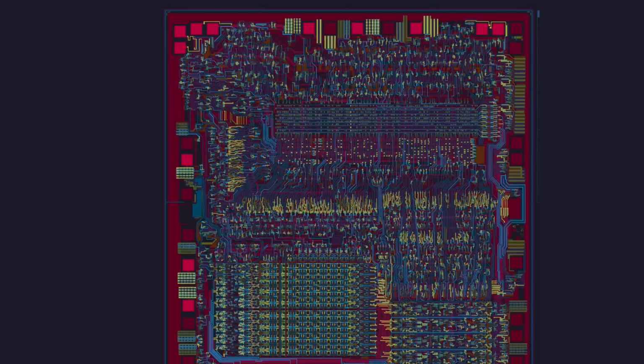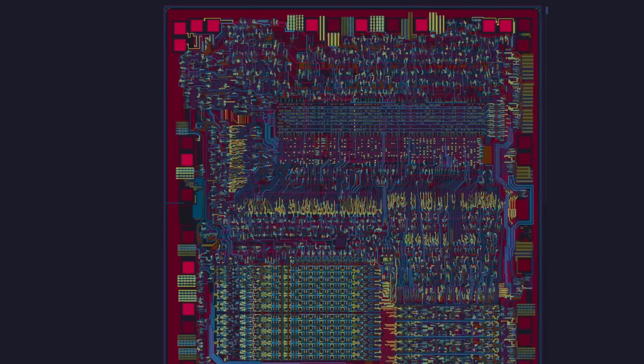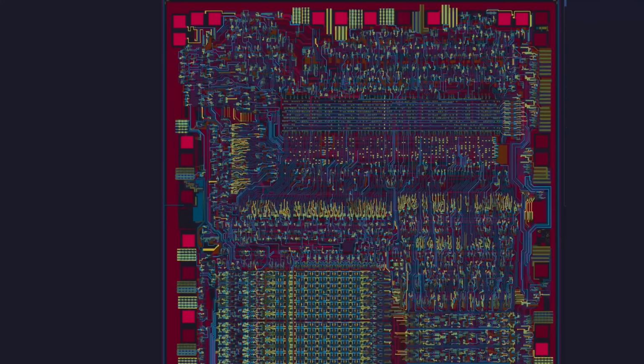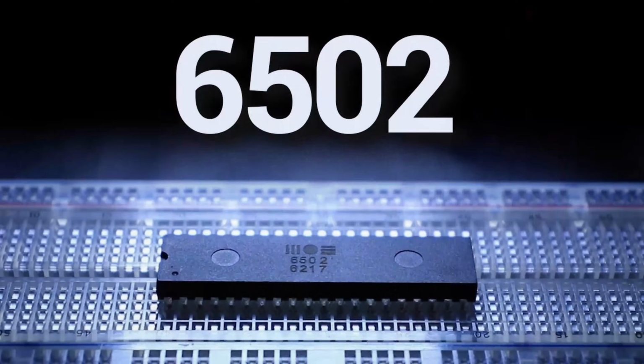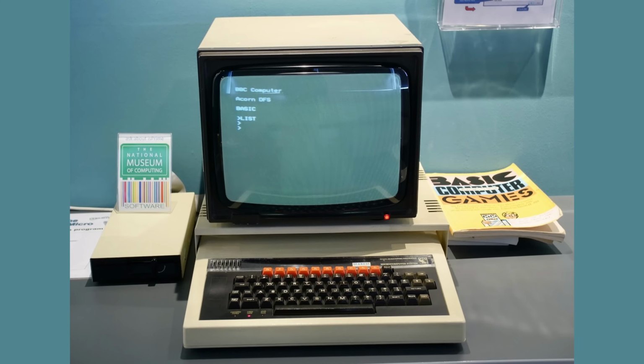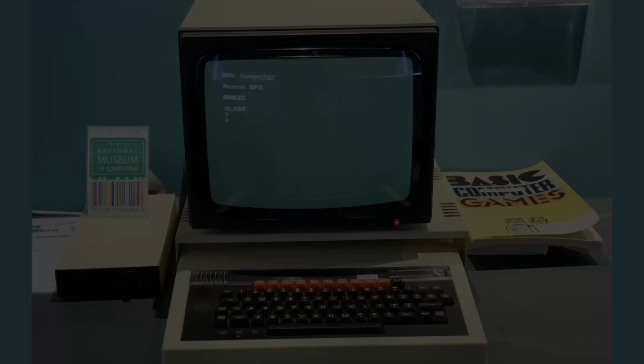Despite its low speed, it actually fared well with other chips due to its efficient instruction set. It also generally outperformed its main rival, the 1 MHz 6502 from MOS Technologies, which was extremely popular and saw life in many machines such as the Apple II and BBC Micro. More on this in a moment.